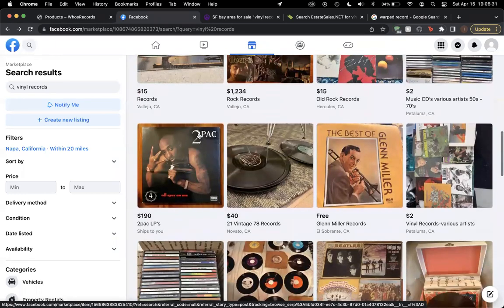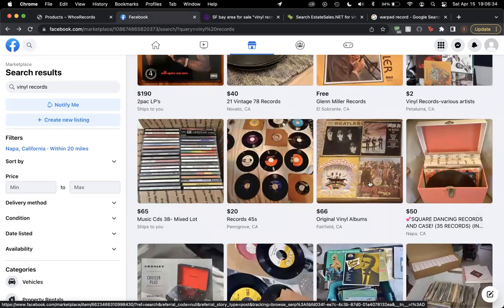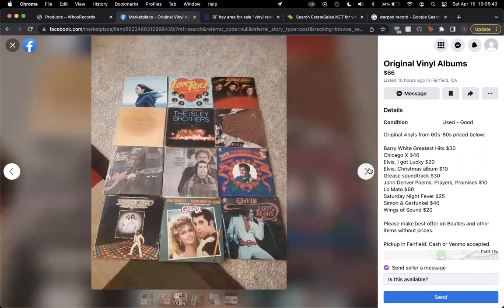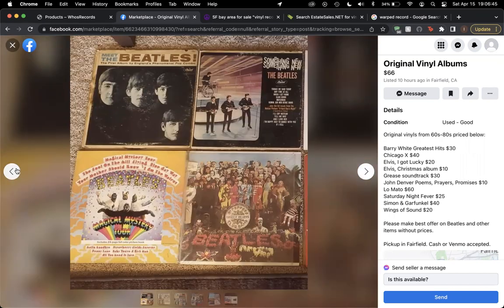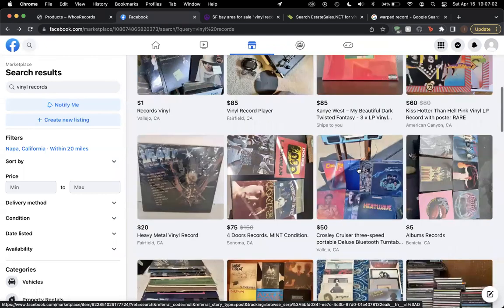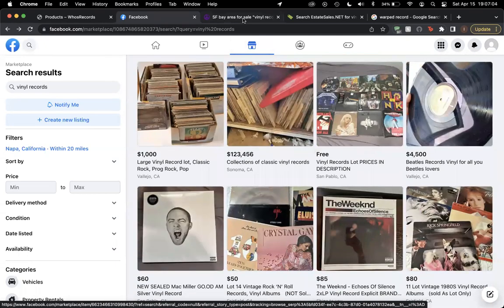I think the last thing we wanted to touch on here is, right here, original vinyl albums. You're going to see a lot of this good popular stuff: Beatles, Magical Mystery Tour, more Beatles. If I go back to the first thing here, there's no price listed, but I imagine it's going to be $20 to $30, and they're used records, so there's no reason to be paying full price unless it's something really special. I think that about covers it for Facebook Marketplace.